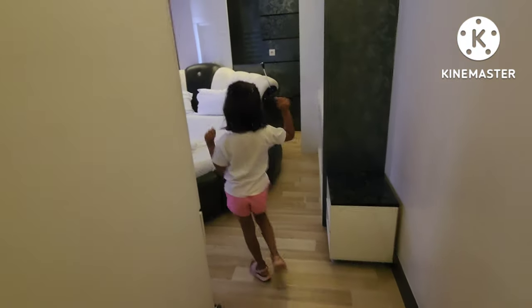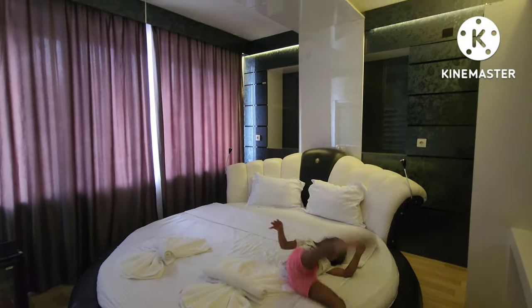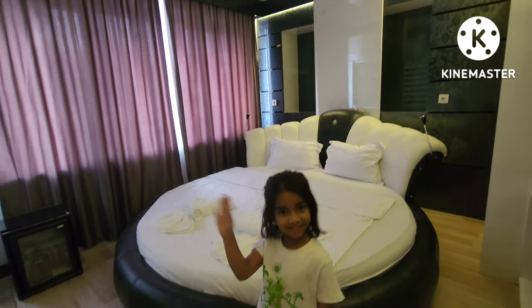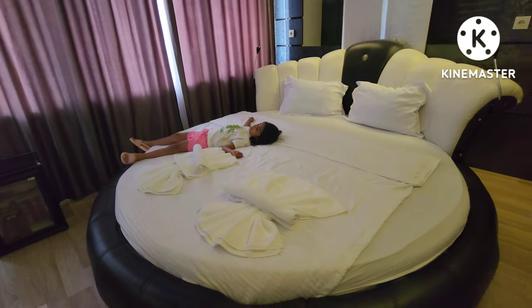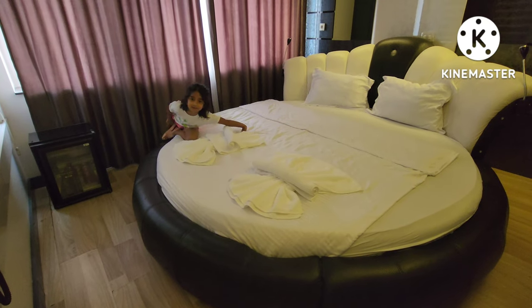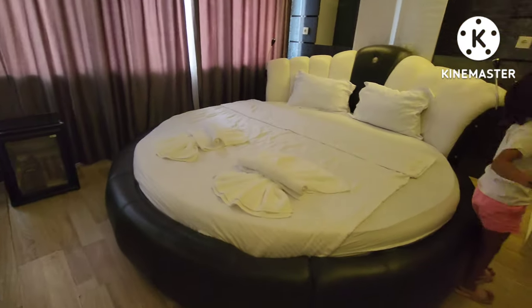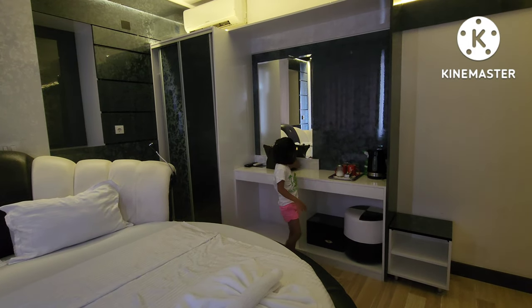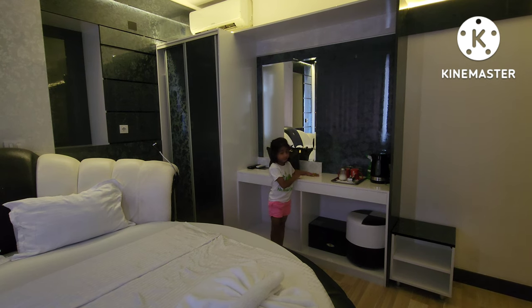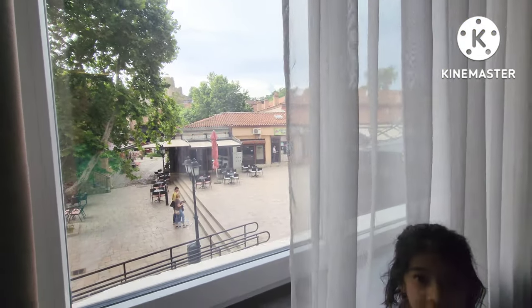Now, I'll show you our bedroom. It looks so pretty, right? Yay! So good! Sorry, I was too tired to talk, but it's a mini bar refrigerator. And this is where you can put your food. And look at the beautiful view.